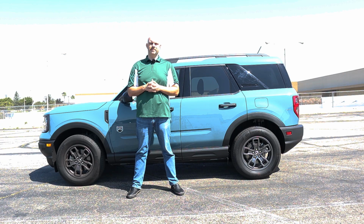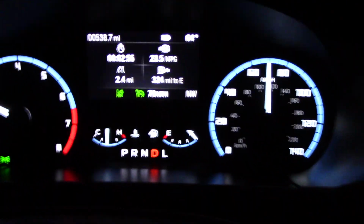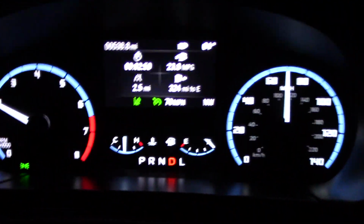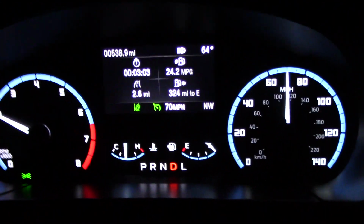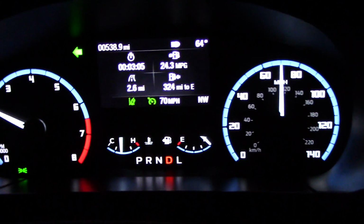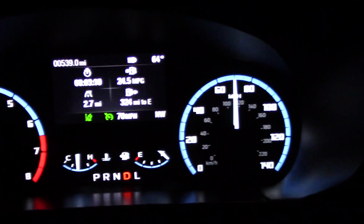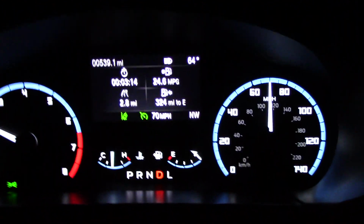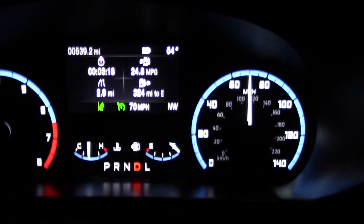So let's get started. All right, so we're on the road. We got a full tank of gas. I've got my cruise control set to 70, which is the speed that I like to do these tests because I feel like that's a realistic speed that most people drive. Unfortunately, this particular Bronco Sport is not equipped with adaptive cruise control, so I'm going to have to pay a little bit more attention than usual, but that's fine.